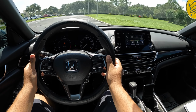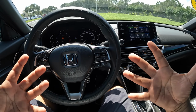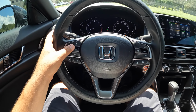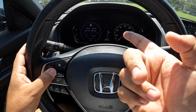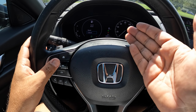We do have some paddle shifters for this CVT, but I don't know why. Obviously it's a very smooth CVT, but it's basically faking your shifts. Here guys, we're getting a little low on fuel. The range says we've got about 29 miles of fuel left, but this is a very fuel efficient engine. We should be okay. Now let's go back home.